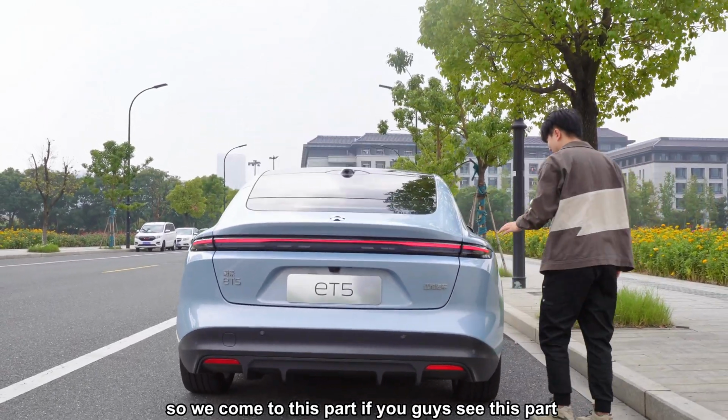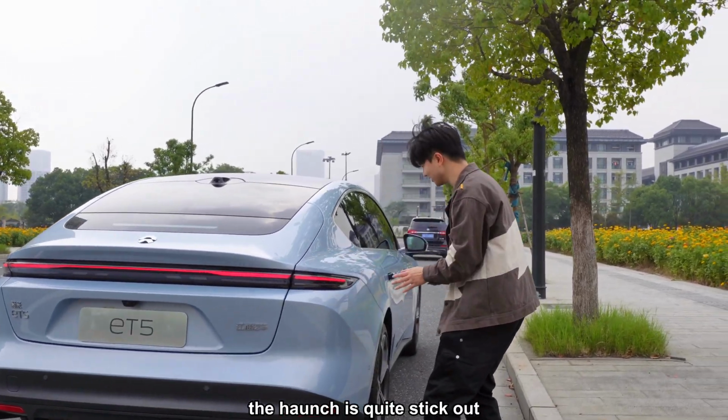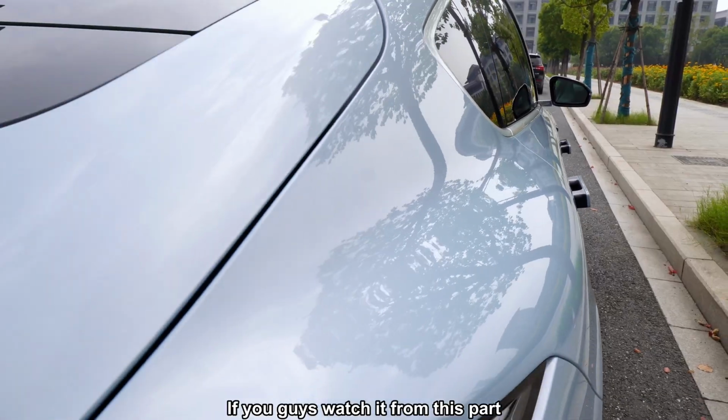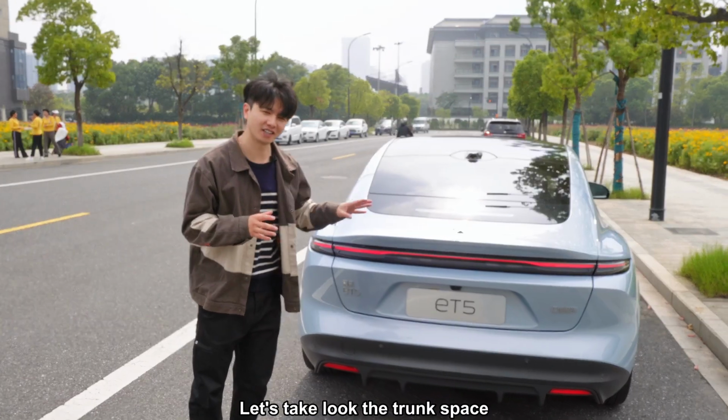All right, so we come to this part. If you guys see this part, the haunch sticks out quite a bit. If you guys watch from this side, it sticks out. It's quite sporty looking. All right, let's take a look at the trunk space.